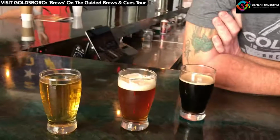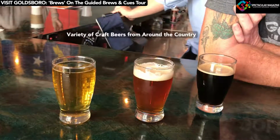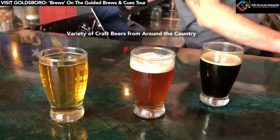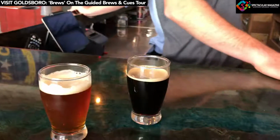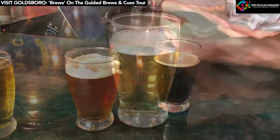These are from breweries around the country. The white one is from Duck Rabbit Brewing Company, up in Farmville. The second one is from Bell's Brewing. That's from Anderson Valley Brewing Company, their Boont Amber. They're from Boonville, California, and the last one is from Southern Tier, and they are from New York.